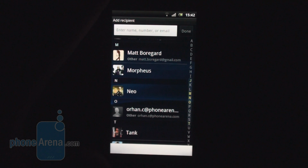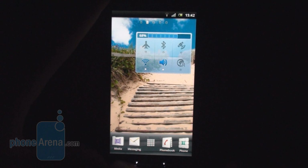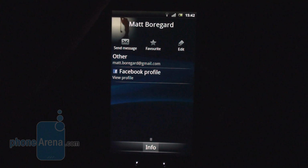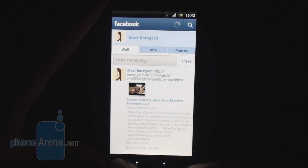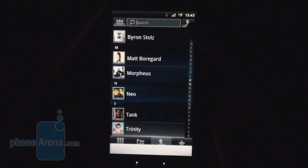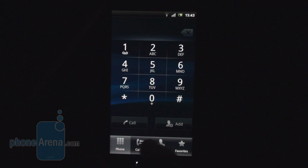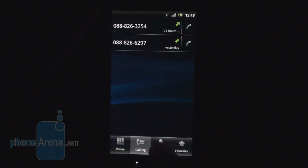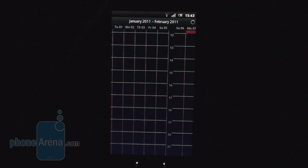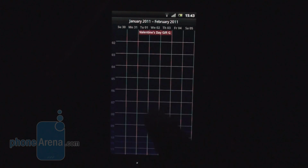You have social networking integration here in the phone book, but if you want to look up your contact's Facebook profile, the dedicated application fires up. You can't look it up straight from the phone book, like in TouchWiz 3.0 for example. Dialer, call log, favorites, everything in this blue gradient colors and gray.